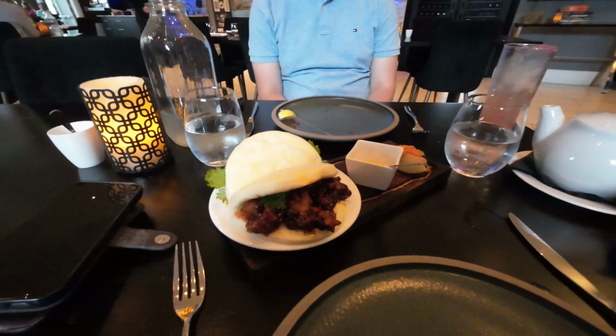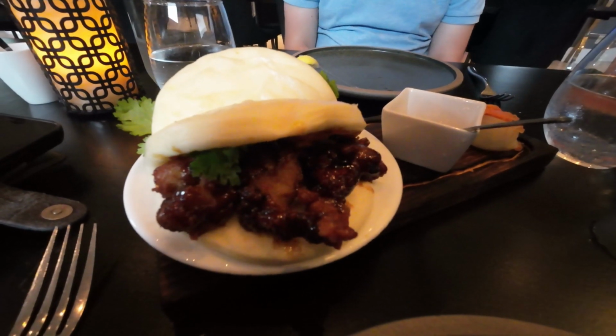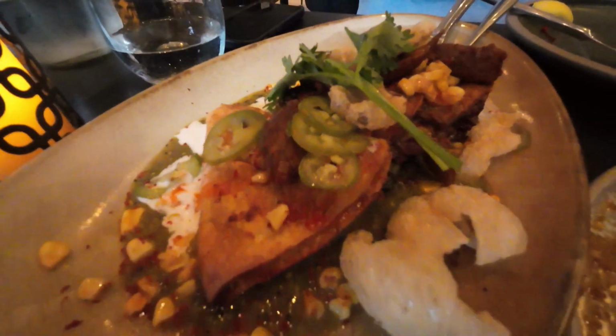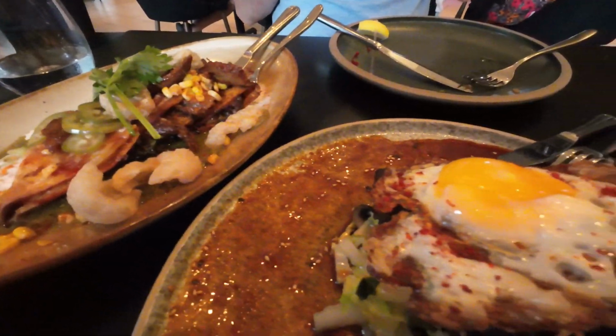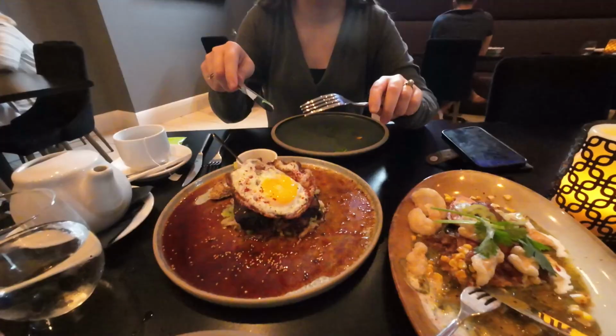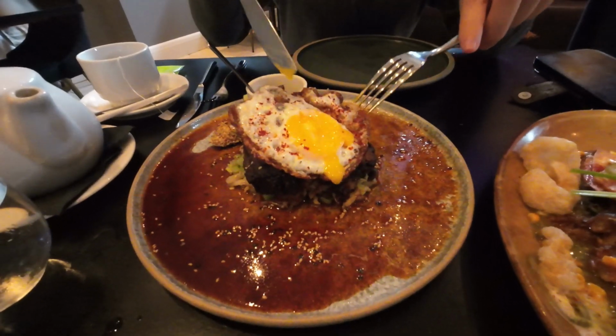We ordered the Shanghai spiced crisp chicken bao buns for appetizers. The buns were perfectly fluffy and the chicken was nice and crisp. They were incredible and probably the highlight of the meal. As for our main courses, we ordered the pulled lamb shank quesadilla. We also ordered the miso and ginger braised short rib served with napa, straw mushrooms, and edamame.